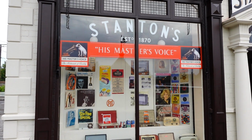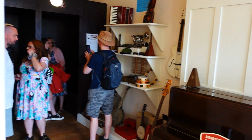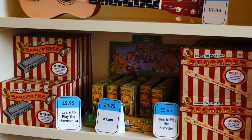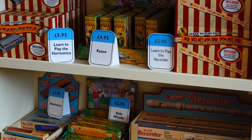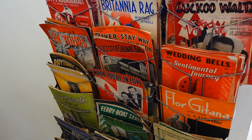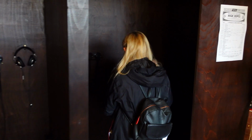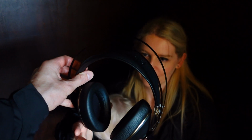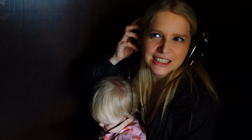So in this record and music shop, there are booths you can listen to music of the era, I guess. There's also instruments on display, but there are instruments you can buy as well. They've got some examples of popular music magazines of the era. Really good. We're going to go into one of these booths, with sets of headphones and a little seat. And I can definitely hear what sounds like some very 1940s, 1950s music. Let's have a look, let's see if we can hear. What is it? I thought it was Elvis, but it's probably not. Oh, maybe it is. I'm not sure.